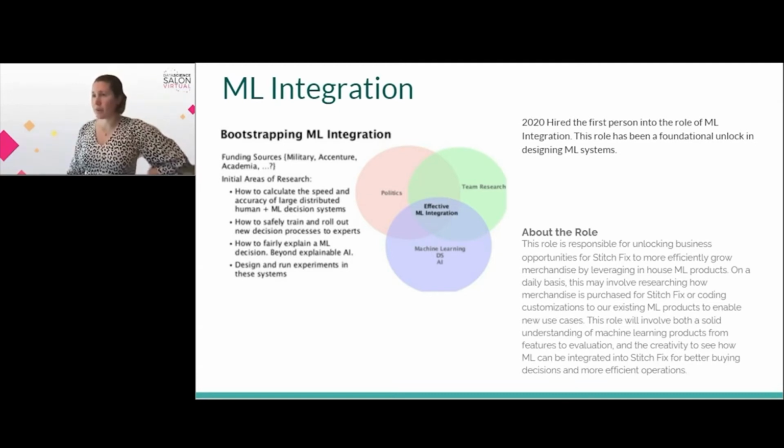So if you want to bring in an ML integration person, the inspiration is on the left. We wanted someone that was good at team dynamics, machine learning, data science, and understood large businesses. We found someone who had done data-driven breweries, data-driven education, and had a very solid background in ML. And we were very, very blown away by the impact that they've been able to have.